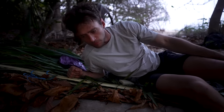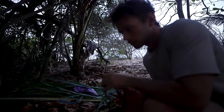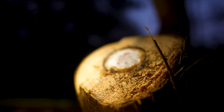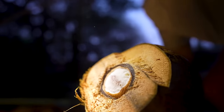Good morning, everyone. Probably around 6 a.m. I slept okay. At least I got some sleep. The ants are getting to my coconut. That's better.